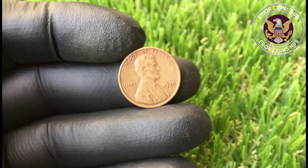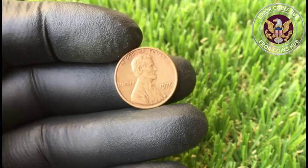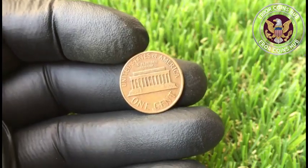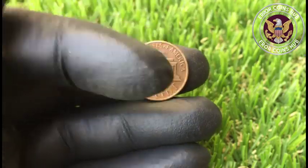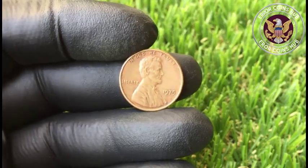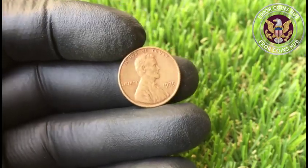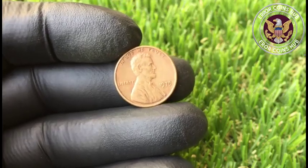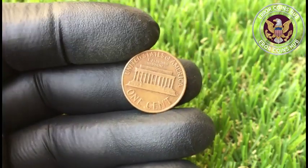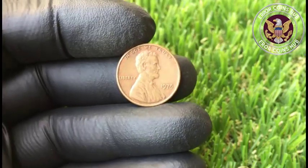Last, the 1975 1 cent, and if you thought the 1972 penny was extraordinary, wait until you hear about this coin, because the 1975 1 cent represents another chapter in the fascinating saga of American minting errors, and this particular penny has sold for an absolutely staggering $1.6 million, making it one of the most valuable Lincoln cents ever produced. Now, you might be thinking, what could possibly make a 1975 penny worth over $1.5 million when billions of pennies were produced that year and most of them are worth exactly 1 cent? Well, buckle up, because the answer involves a combination of rare circumstances, minting mistakes, and historical significance that created a perfect storm of numismatic value.